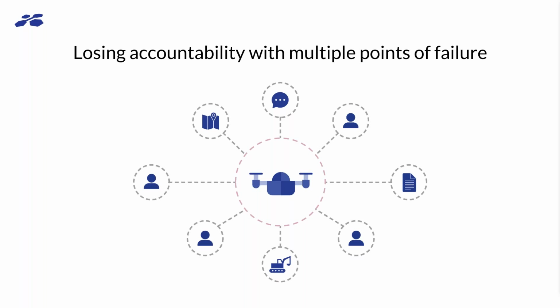And they're saying, well, it wasn't our fault. It's obviously the software guy saying it's a hardware issue, the drone guy saying it's a software issue. And none of that is actually getting you the data that you need to operate your business and make smart decisions. So what you ideally want is a solution with one point of failure.